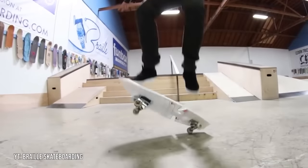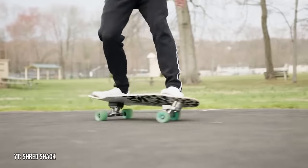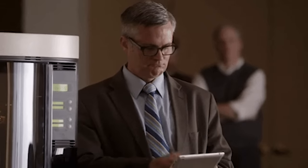It might be a fun toy to mess around on, and it isn't the most expensive, but if someone is looking for a skateboard that mimics surfing, then there's plenty of better options out there.